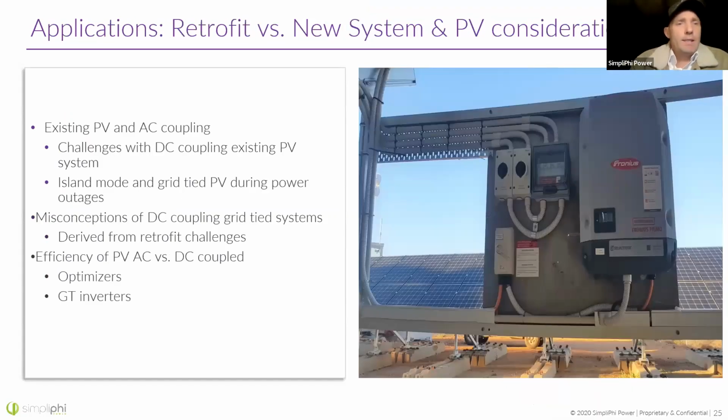So for existing PV and AC coupled systems, you have some challenges that you have to pay attention to. Islanding mode is one example, where we have to make sure that we're not feeding back into the grid. There's this misconception that you can't add battery backup to an AC coupled solar system, and that's not true. Many of the inverters that are out there are capable of using, typically through the generator port, that AC to charge batteries. I want to make that clear that it is possible to do that.